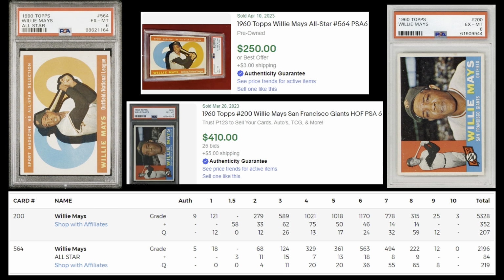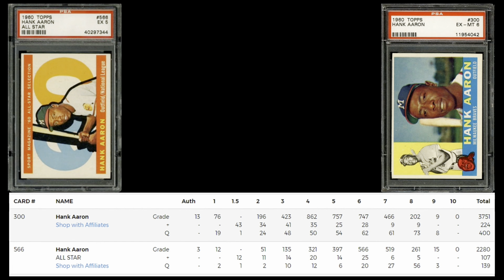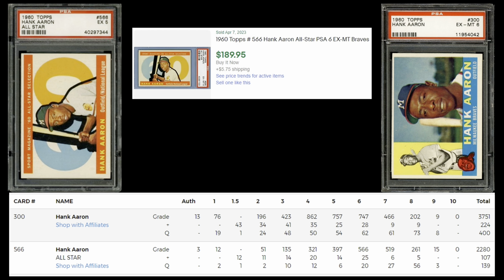And when we move forward here, we're going to continue to see this trend where the All-Star card is about half the print, sometimes a third of the print, but the value is significantly less. All right, so Hank Aaron in the 60. Now, again, one of the reasons I'm showing these cards is I think they're really cool cards, and I think the All-Star is a great way to get an affordable version of some of these all-time great players.